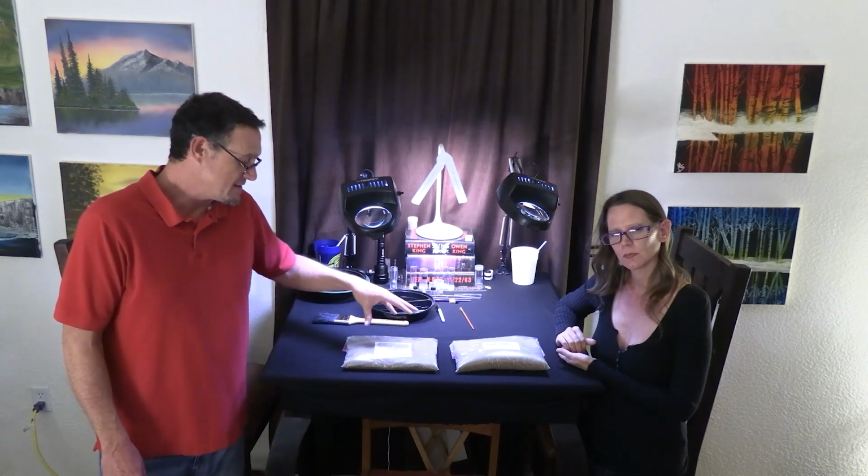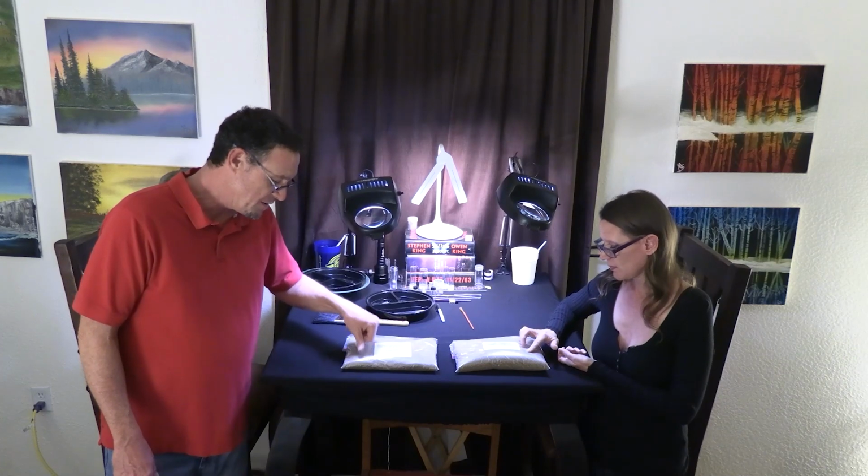So I'm telling you, this is the exact same dirt. It looks like play sand to me, straight up. This too. I got a feeling this is not going to be very fun to dry pan, but oh well. That's what we're gonna do. Let's jump in, get it done.